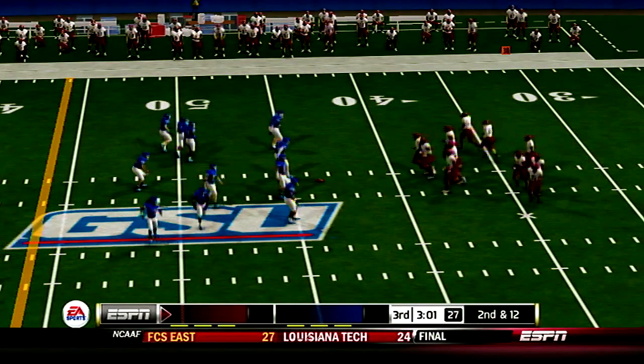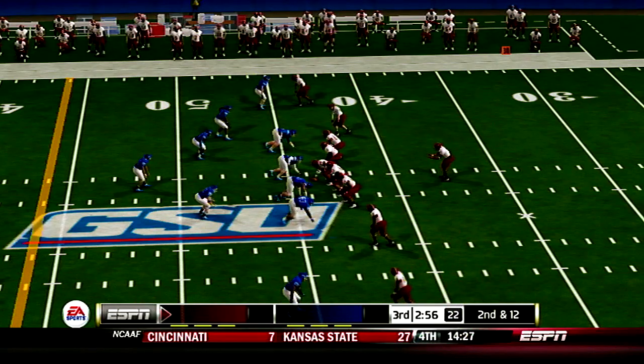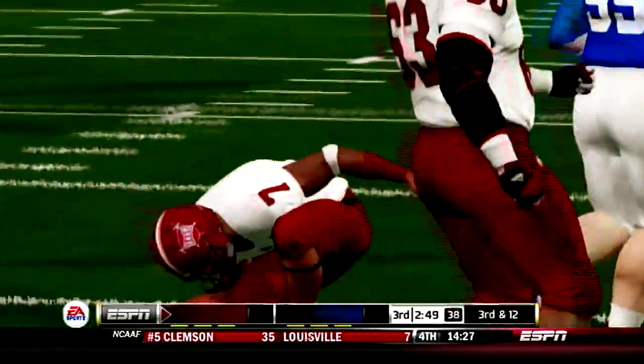Second and 12 coming up here. Ball on the 44. They come out in a 5-wide set. Now he's scrambling. Tackle made at the 44-yard line.